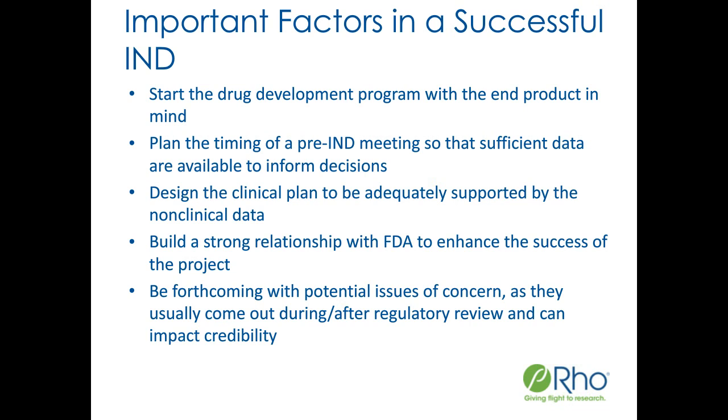Another person in the audience says their company is developing a therapeutic for a new indication and a new route of administration in the U.S. The drug is marketed in Europe and many other countries, but not in the U.S. Can they rely on EMA's or CA's findings of safety and efficacy for the non-clinical studies and some of the clinical studies?